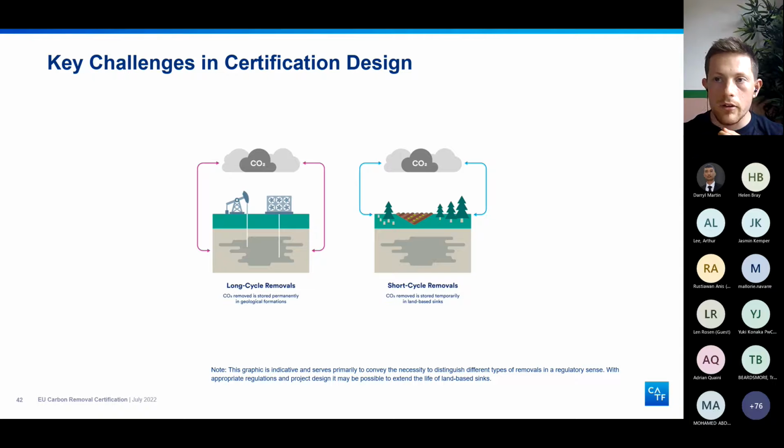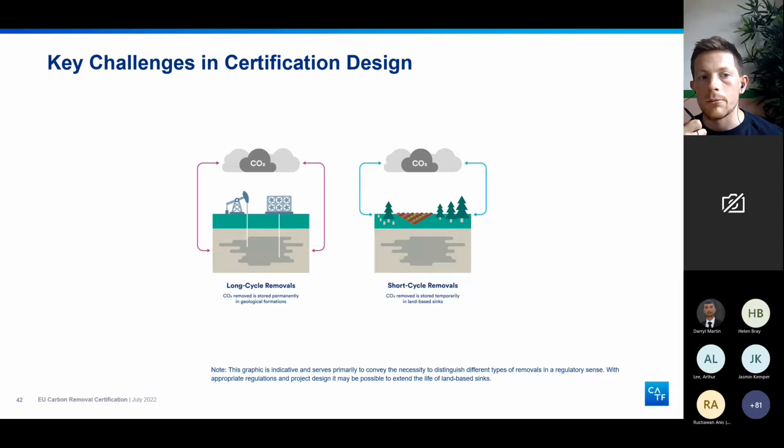So I think Jasmin had an excellent graphic from the IPCC, and it outlines the problem with the binary look of nature-based versus technological removals. It should be flagged that we also agree with that, but for the purposes of a certification mechanism, and in order to deal with a at times difficult political environment in the EU, which tends to lump carbon farming and, let's say, direct air capture together, we are trying to separate out what we call long cycle versus short cycle removals. What that means is essentially, when you're taking CO2 from the geosphere, in the form of fossil fuels, and returning it to a permanent location on the order of centuries to millennia, we would define this as long cycle removals.